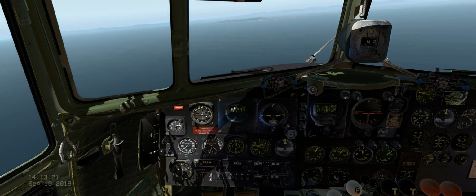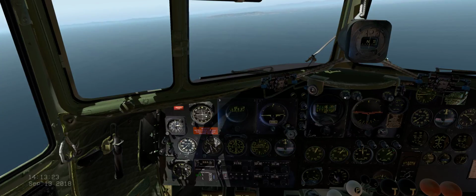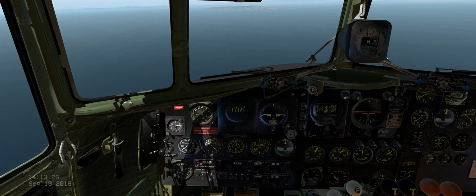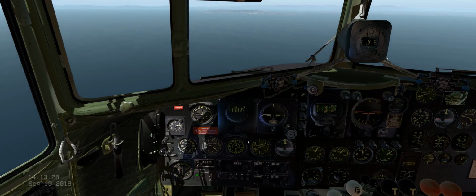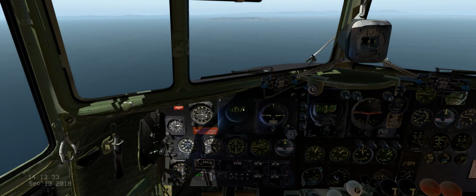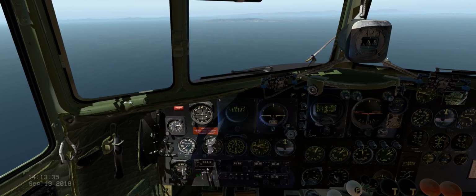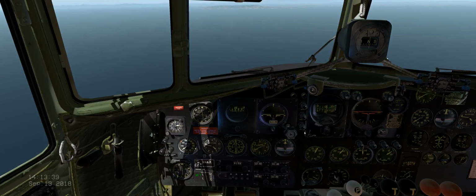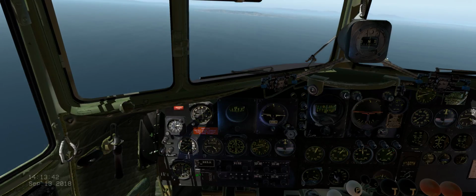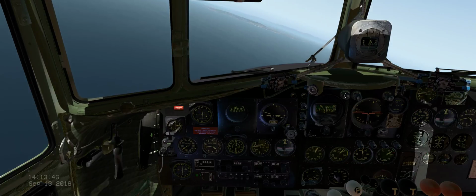So we're going to make a left turn here shortly for 307. We just got to make sure we're within 10 miles here. Okay, just crossing Wrigley now. Look for 3,400. And we're going to go ahead and make our left turn for 307.